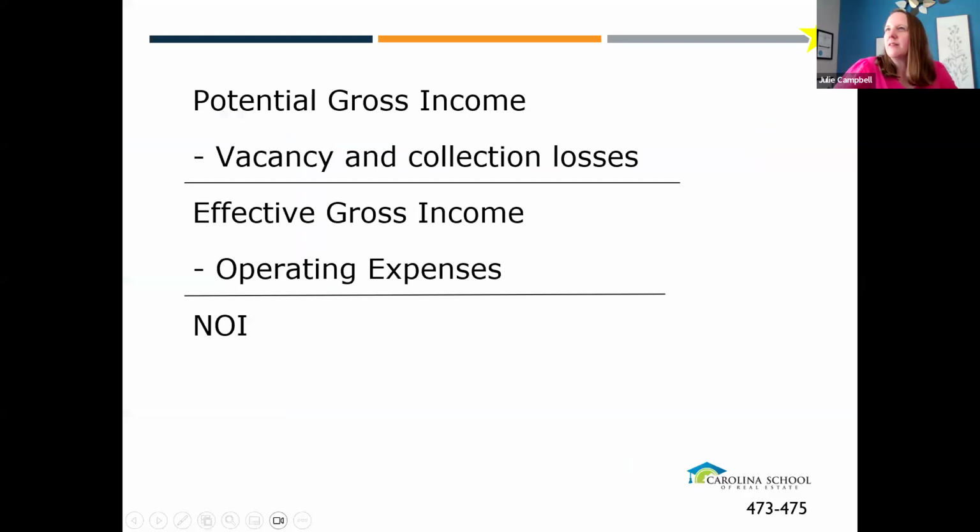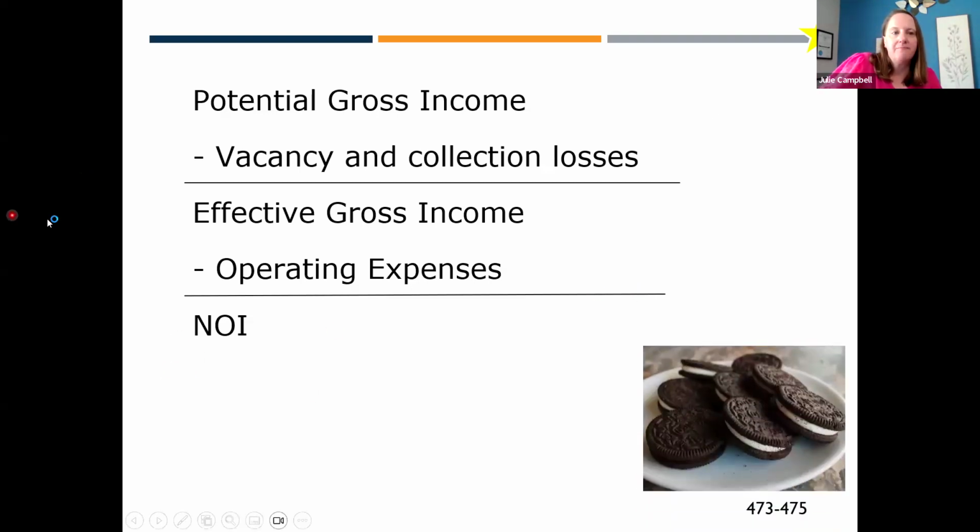By the way, in case I didn't mention this earlier, this formula is always solved annually. So what are you going to do if they give you monthly rent? Times it by 12. If they give you monthly, I need you to times it by 12 to get annual. Always solved annually.